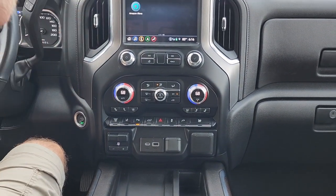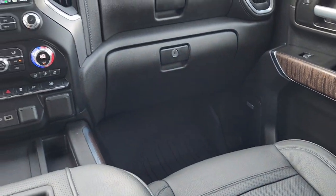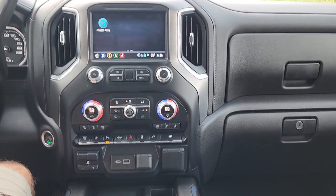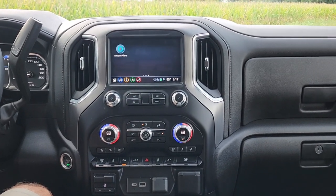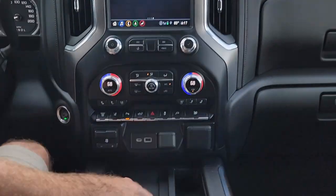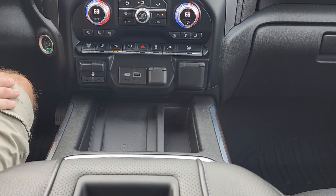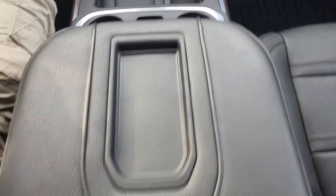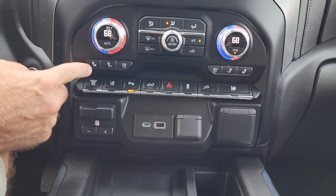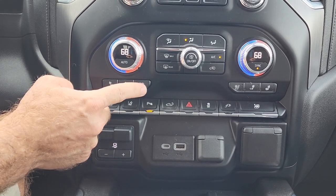It's got the stitched leather on the dash. It's got the nice leather seats. Of course, the seats are heated and cooled. And we love to keep our tushy cool or tushy warm when need be. Got a place here to put your cell phone, and it charges it automatically when you set it there. Got two cup holders here, two cup holders back here. Up here we have the heated seats, the cooled seats.